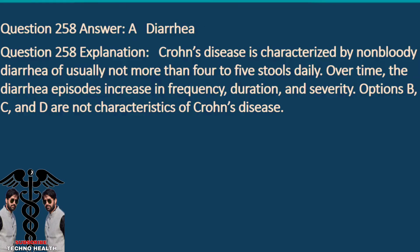Question 258. Explanation. Crohn's disease is characterized by non-bloody diarrhea of usually not more than 4 to 5 stools daily. Over time, the diarrhea episodes increase in frequency, duration, and severity. Options B, C, and D are not characteristics of Crohn's disease.